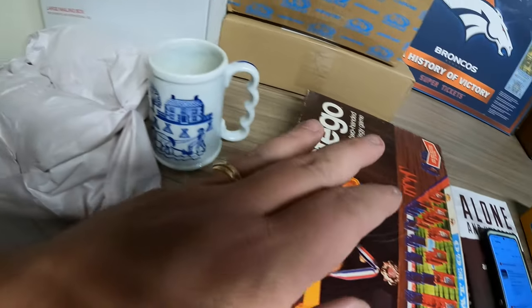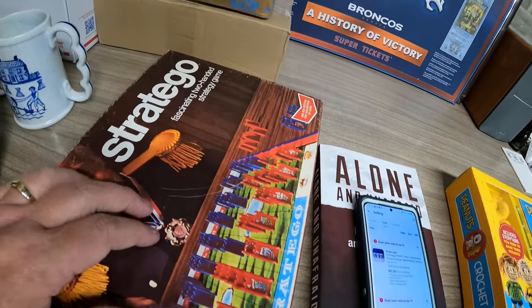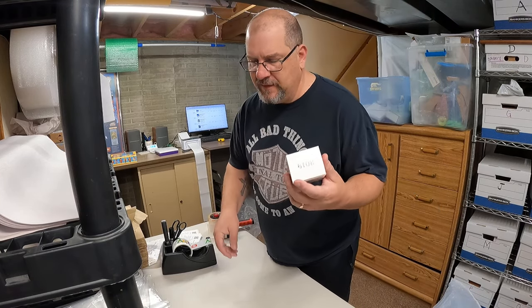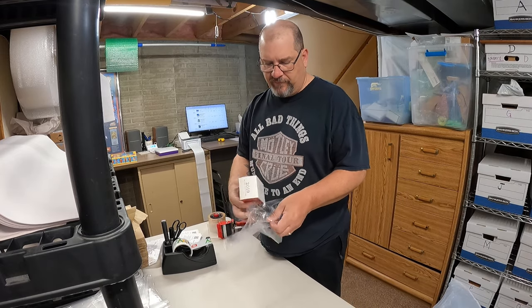So we got some breakables, we got a long item, and then a few other things. So let's get those gone. All right, first up, a little Hallmark ornament. These, again, put it in plastic, protect it from water.